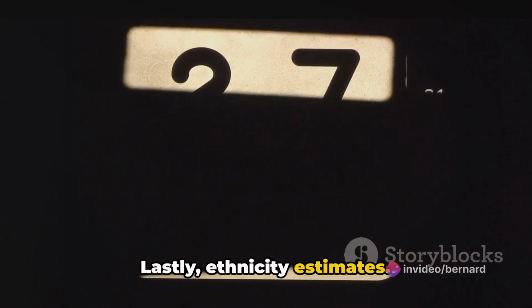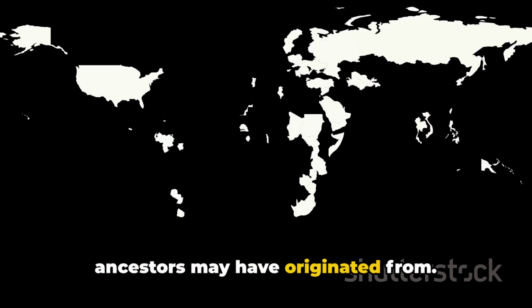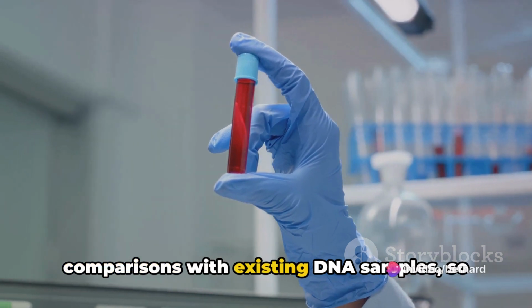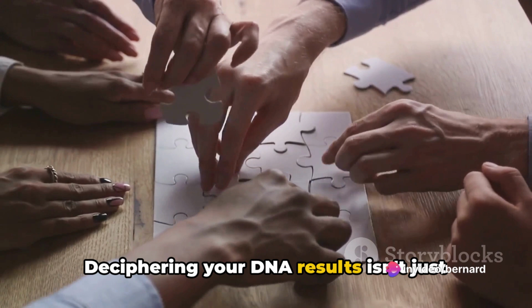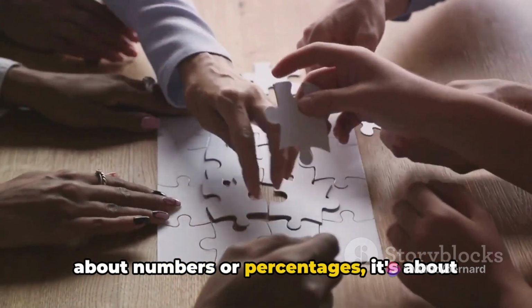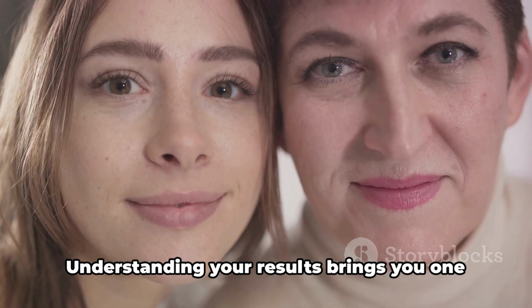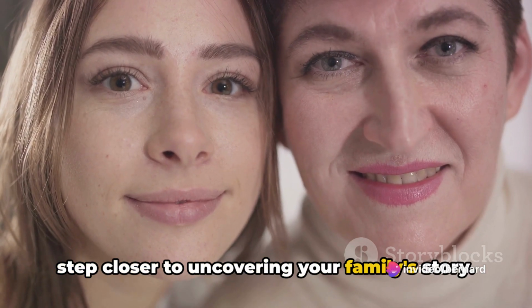Lastly, ethnicity estimates. These percentages map out where your ancestors may have originated from. Remember, these are estimates based on comparisons with existing DNA samples, so they're not absolute. Deciphering your DNA results isn't just about numbers or percentages, it's about piecing together the puzzle of your ancestry. Understanding your results brings you one step closer to uncovering your family's story.